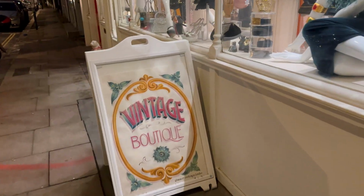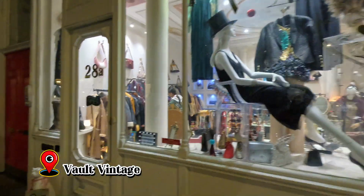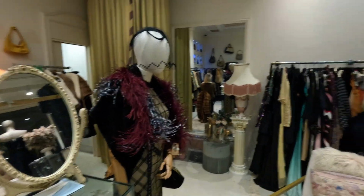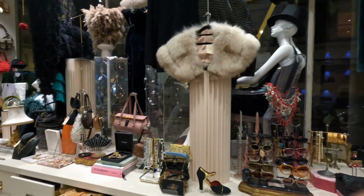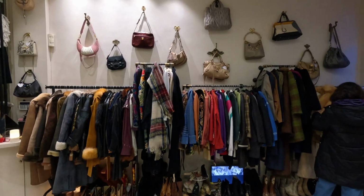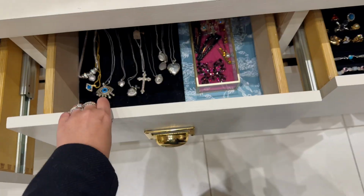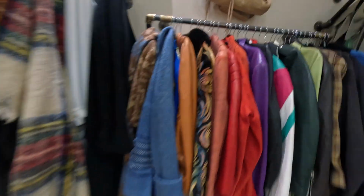The next stop on my list was Vault Vintage, also located in Notting Hill and just a 10-minute walk from Portobello Road. This store boasts a fantastic selection of vintage designer pieces with a wide range of price points. Vault Vintage specializes in jewelry, bags, and women's clothing, and their philosophy is all about combining style with sustainability, proving that shopping vintage can still be an incredible experience. I couldn't agree more, the store itself is such a delight to explore, with little drawers to sift through for hidden treasures and a treasure trove of clothing to browse.